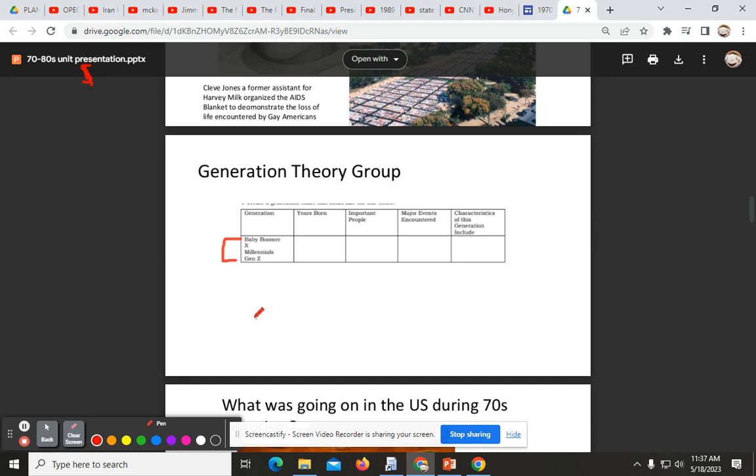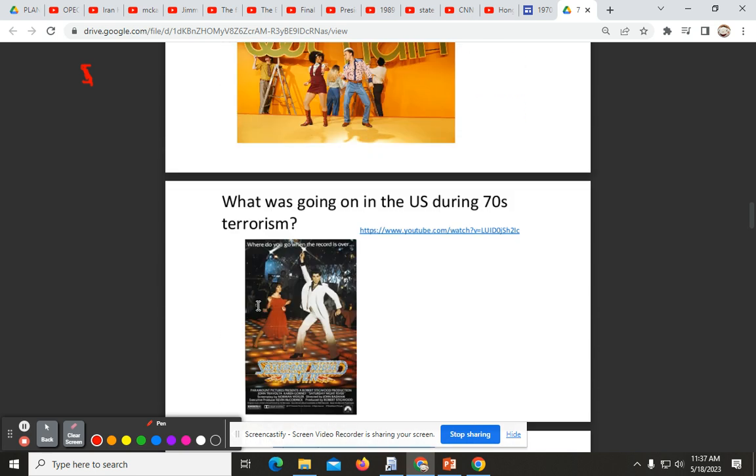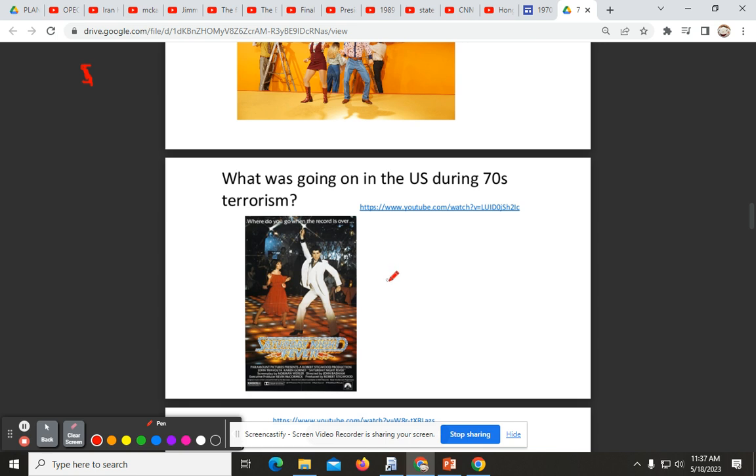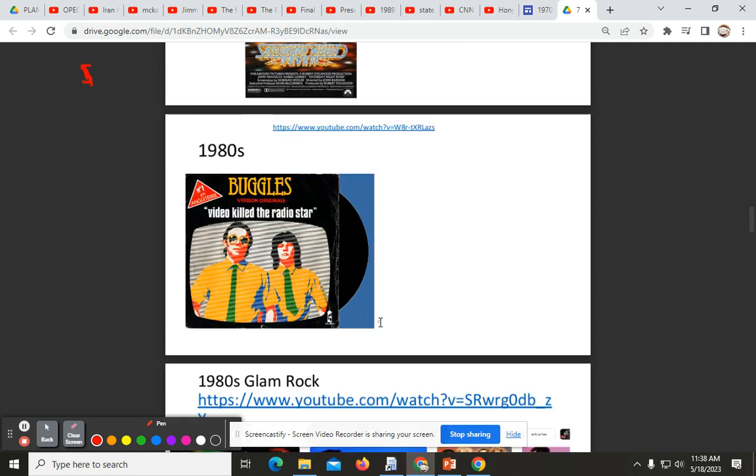Here we're looking at these four generations and some of the things that are going on where you're able to learn dance moves and music from a show like Soul Train. The 1970s, baby boomers and Gen X, depending on your age within those generations. Saturday Night Fever was definitely a popular film about disco music.